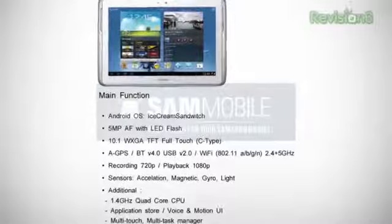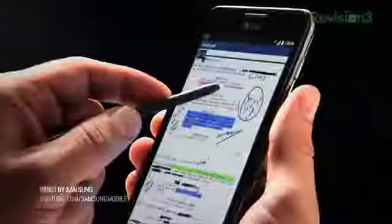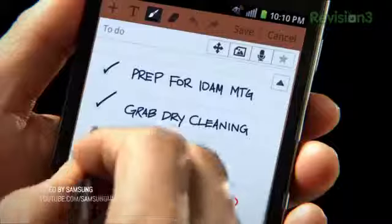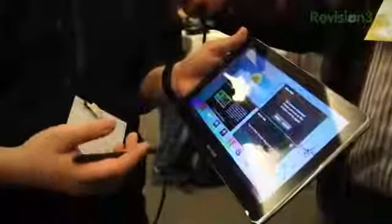Our own Brandon Russell reporting earlier this week on a leaked spec sheet that almost confirms that the Galaxy Note 10.1 is finally making its way to the US. The tablet device enhanced by Samsung's S Pen technology that utilizes a stylus and a pressure-sensitive screen like that found on the Galaxy Note phablet, love that word, phablet, was introduced at Mobile World Congress.